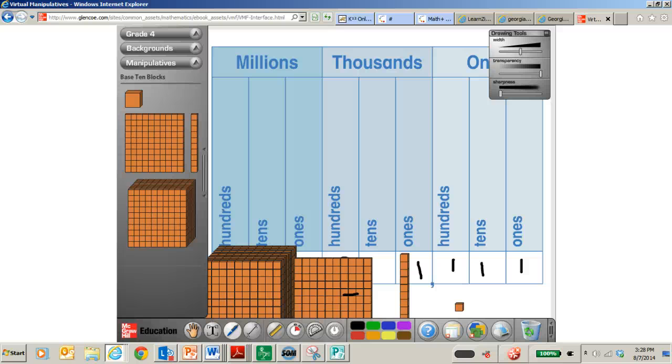But there's lots of fun things that you can do with virtual manipulatives, that even if you don't have access to every single manipulative at your home, there are tons of resources online.